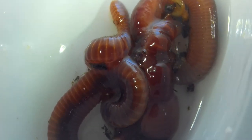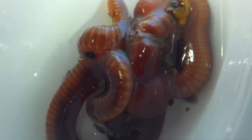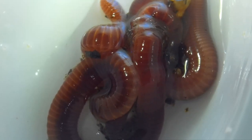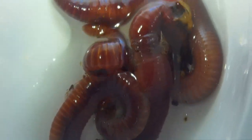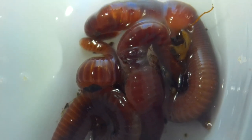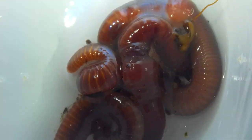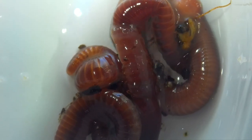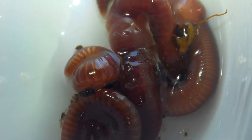So, and you can sort of see it there, right in the middle. Okay, it looks like, I don't know if they freed themselves or what's happening here. But we'll keep watching, because that one has that band over it. So I'm just going to shut up here and let it play.